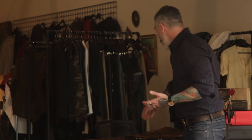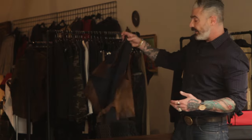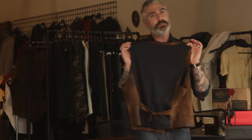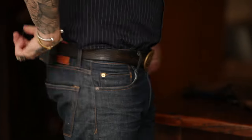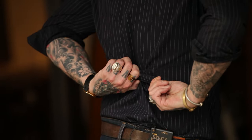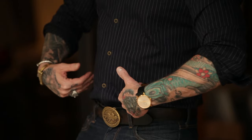So one of the things that I really like is, for instance, when I wear a waistcoat, I love the way it kind of tucks me in. So on our waistcoats, we have an adjustable buckle back. We've added this detail to our shirts. Cinches me in, gives me more of a contoured look.